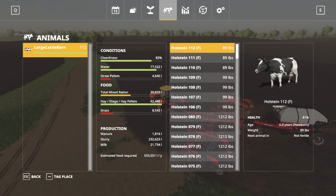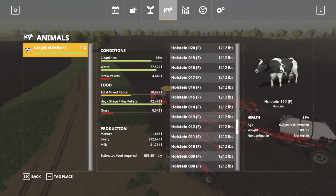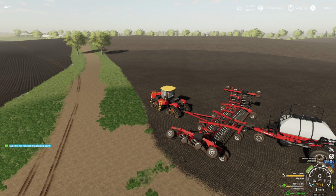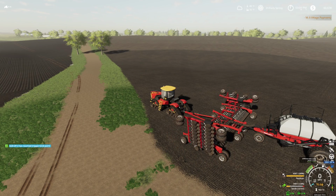You can see here all of the cows in our pen are females. They had all female calves, so that's really good. So anyhow, we'll get this tractor off the field here, get it cleaned up, and get ready for some more planting tomorrow.